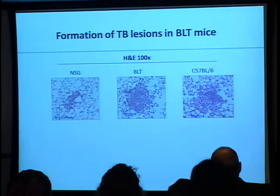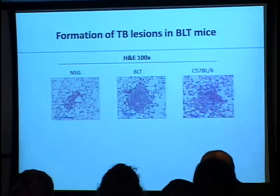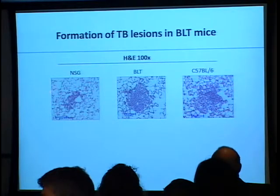Regarding immunohistochemistry, this H&E staining shows that BLT mice develop lesions in the lung, which are comparable in size but fewer in number compared to those in C57BL/6 mice that were infected in parallel with BCG. NSG mice have smaller and fewer lesions.